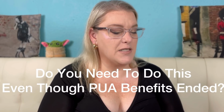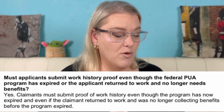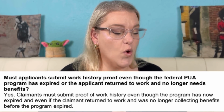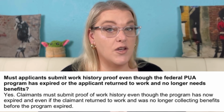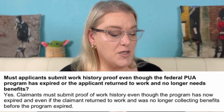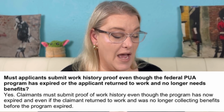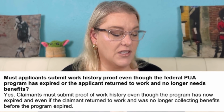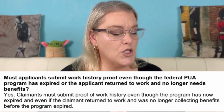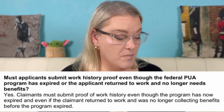Must applicants submit work history proof even though the federal PUA program has expired or the applicant returned to work and no longer needs benefits? Yes, claimants must submit proof of work history even though the program has now expired, and even if the claimant returned to work and was no longer collecting benefits before the program expired.